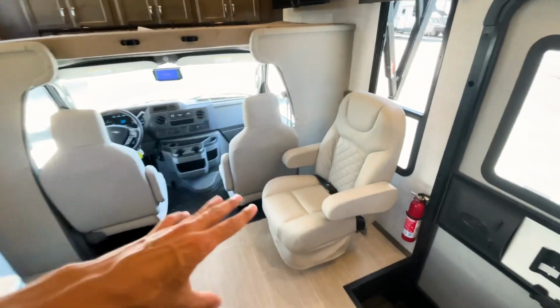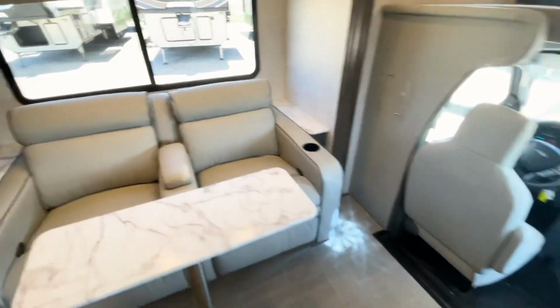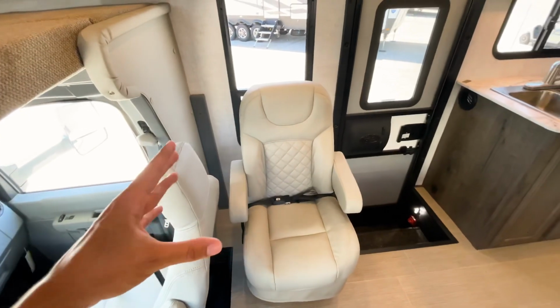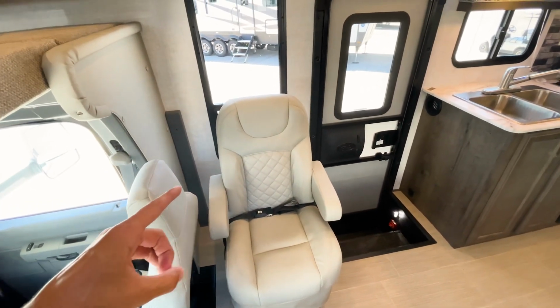And then you do have your chair here that also has seat belts. These chairs will have seat belts as well, so you can sit more people in this motorhome. This seat is an addition to this floor plan that was not in last year's model that I remember. So that is a really nice addition that you have.